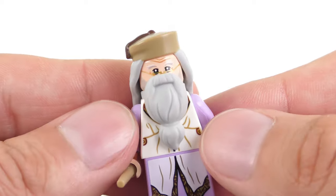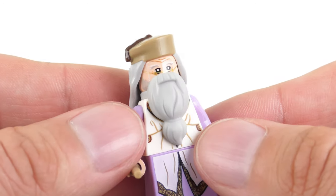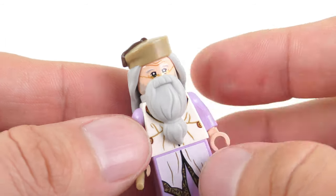But in any case, we have a really nice facial expression with the gold rimmed spectacles, and I love that beard piece which fits between the head and the body. It's tied 3/4 of the way down, and it's just perfect for the character from the movie.